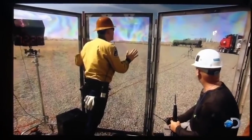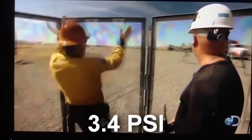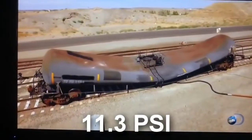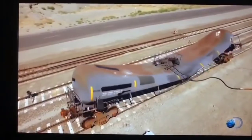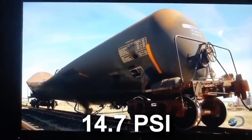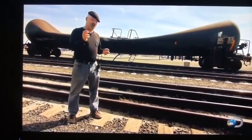Let me illustrate further. In an episode of the popular science show Mythbusters, Adam and Jamie collapsed a steel train tanker car by lowering the air pressure inside the tank down to 3.4 pounds per square inch, or psi, meaning they had increased the outside pressure pushing against the walls of the tanker to 11.3 psi, which equates to about 1,600 pounds per square foot of external pressure over the entire outside of the tank. Now, those numbers are derived from the fact that at sea level, we experience approximately 14.7 psi. So before some of the air was vacuumed out of the tanker car, there was approximately 14.7 psi pushing on both the inside and the outside of the tank.